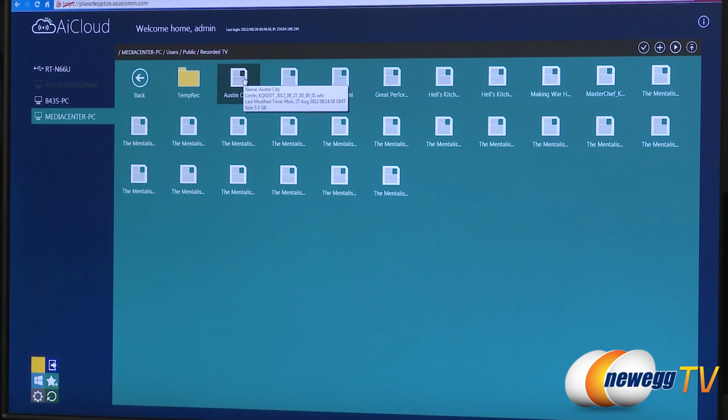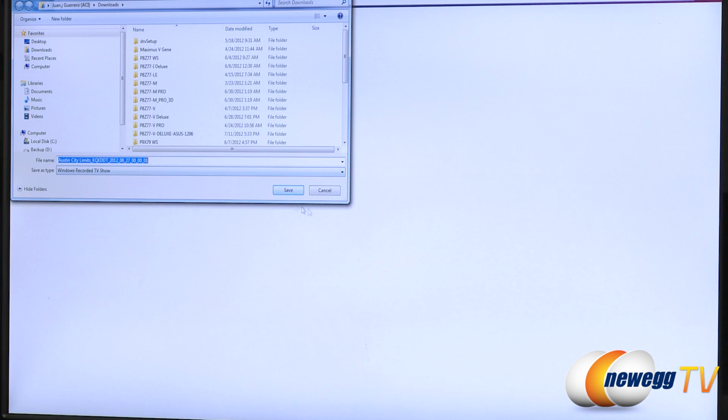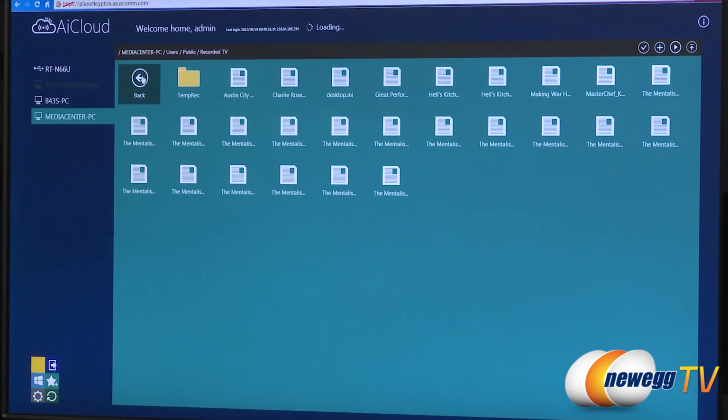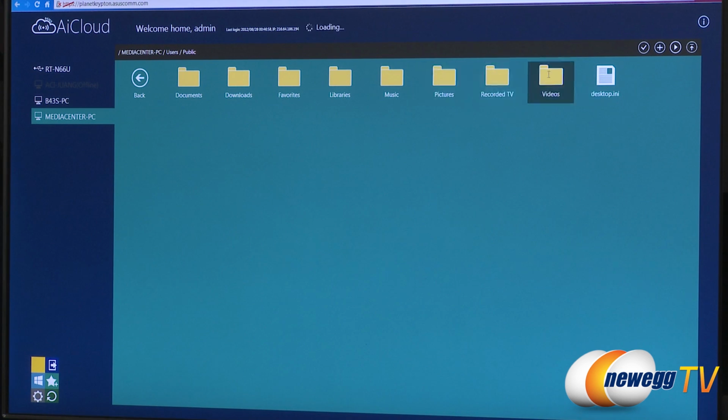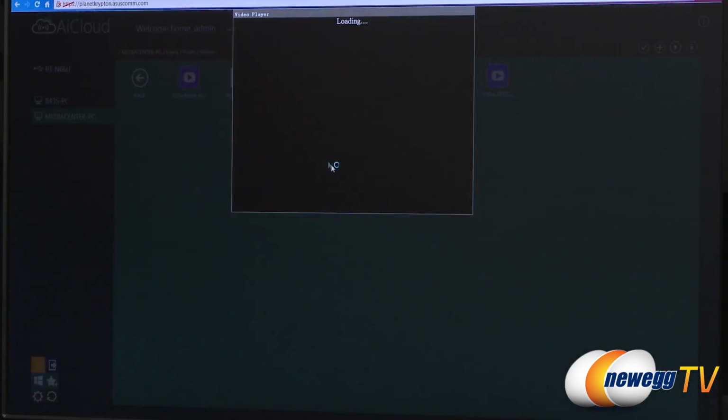And if you wanted to download this to a secondary system, I could click on it and it gives me the option. I can download it on that other system I'm looking for. Have a lot of flexibility. Or, of course, I could go here into my video files. Maybe there's a video that I'm looking to play back. I could just natively play it back.